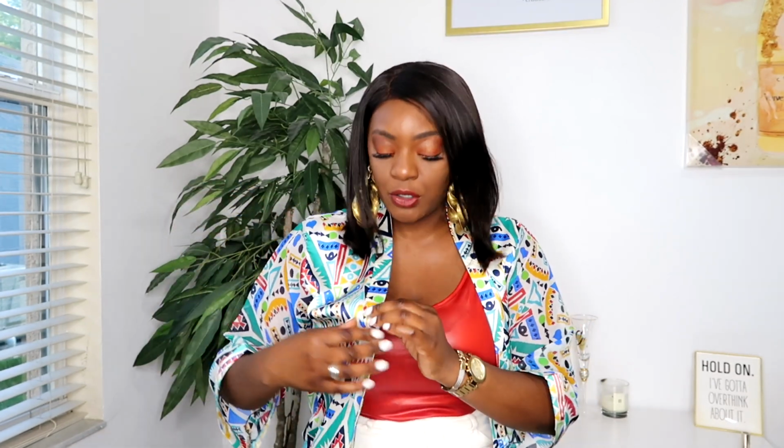But because this is a sheer material, I would definitely suggest wearing something underneath it. Now, it is sheer in the sleeve and it is sheer in the bodice of the duster or kimono, but the lapels have like this thicker, I would move up.